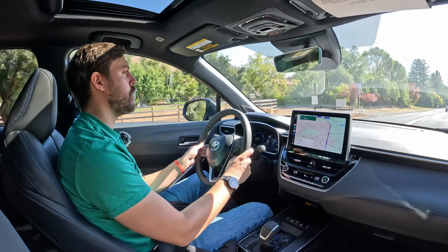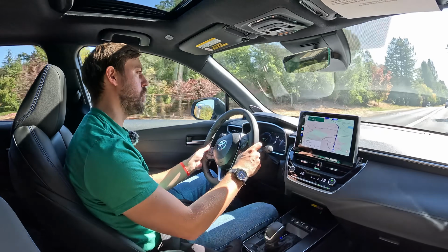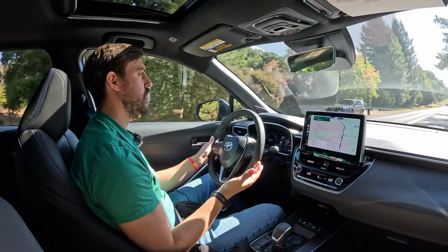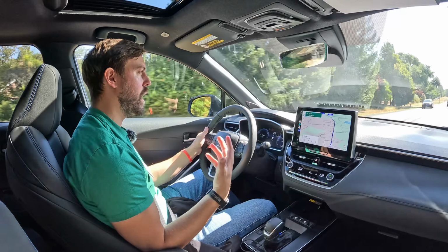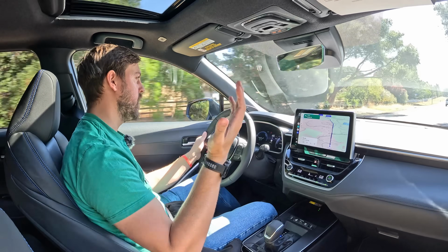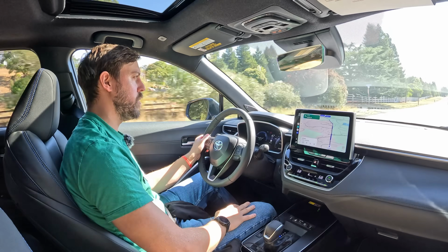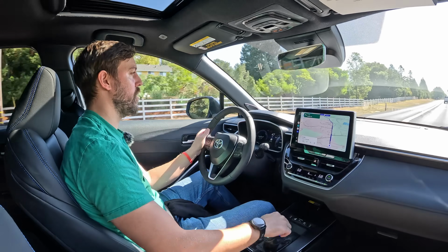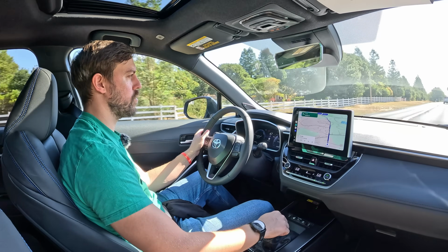Now, it feels light. When you throw it into the turns, it does feel pretty light. And my hands are happy on this leather wrap steering wheel. So it handles well. I do have an independent rear suspension here. So the car is flickable and it has good ride quality. Like I said, the comfort here is impressive here on the Corolla Cross.